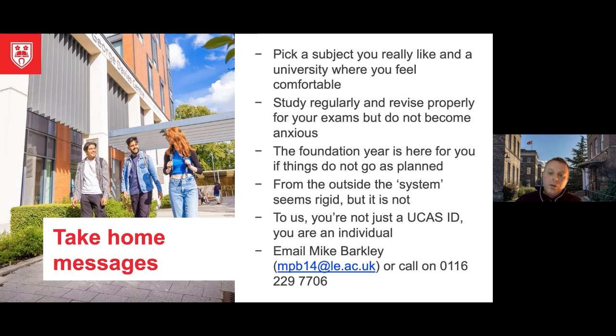Please take a look at the course, go to the website, look at the modules that you will study, read about the university and the course and the schools that you might want to go into. And again, if you're thinking of applying, whether within this cycle or next year's cycle, please get in contact and I can provide a lot more information and also a lot more reassurance and details about the course.